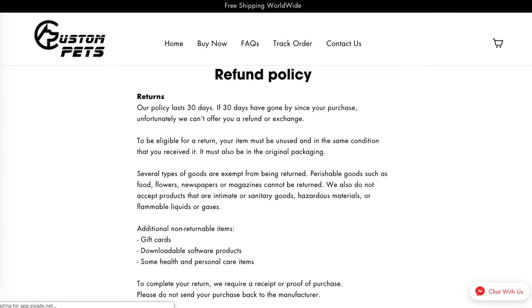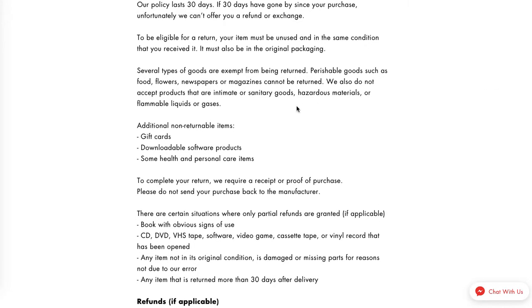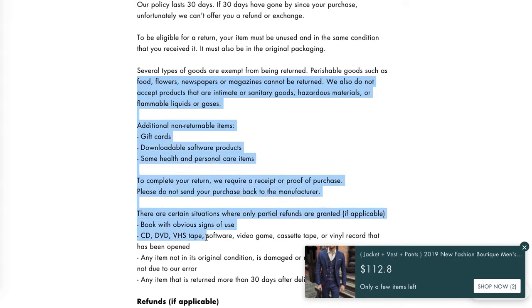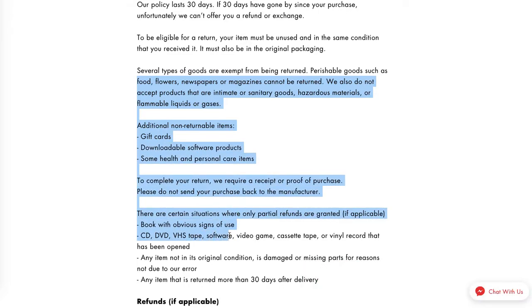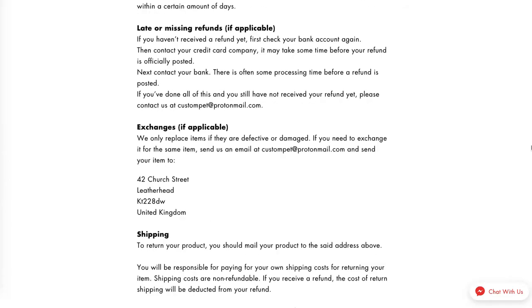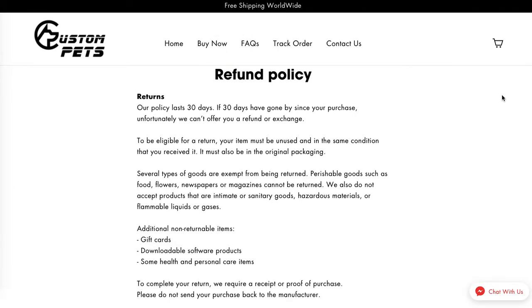Refund policy, I would add unique refund policy because this default policy not only mentions products that you're not selling, such as food, flowers, newspapers, downloadable goods, CDs, DVDs, VHS tapes, which can sound quite confusing, but also it adds this kind of duplicate content which works against your SEO. So writing your unique policy will also help you with conversion rate, building your authority and trust as well.